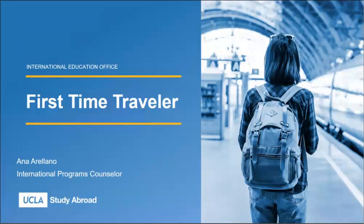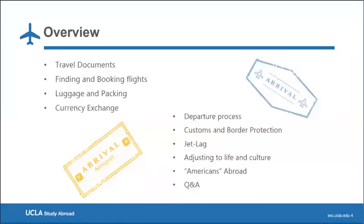So we do have quite a handful of items to discuss today. As you can see, we have travel documents that we will be discussing, tips on how to find and book flights. We will discuss luggage and packing, currency exchange, the departure process from start to finish, including customs and border protection, jet lag, how to adjust to life and culture outside of the United States, as well as this notion of American abroad. And we will conclude with the Q&A.